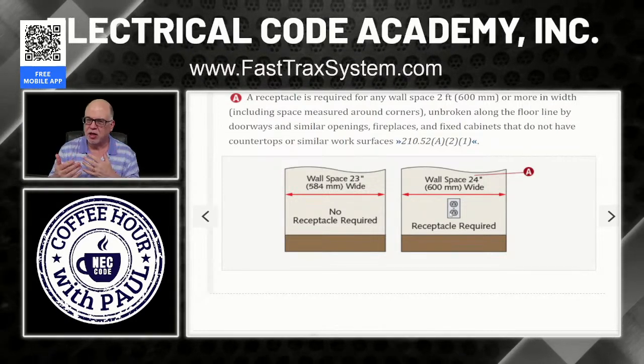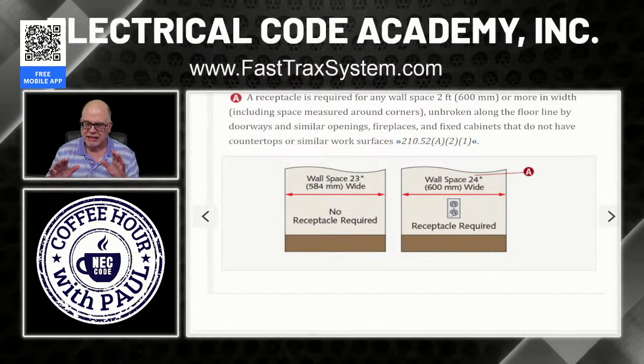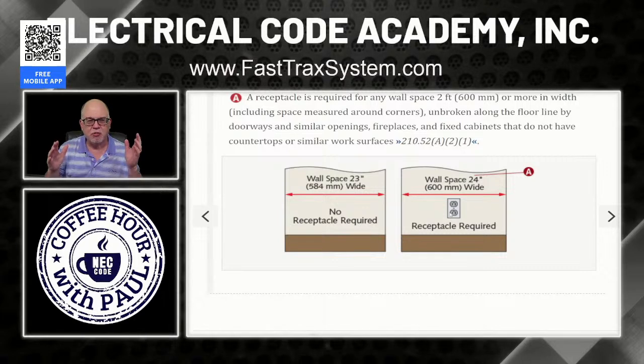But there's nothing in the code. Now, that's not to say you don't have a local ordinance, okay? That would supersede the code. But when I teach the code, folks, I'm teaching the National Electrical Code. I cannot teach your local jurisdiction. I can't teach what amendments you might have. There are too many states and too many amendments. I'm trying to teach people all over the country. So I stick to the NEC. It makes it simple for us, and it teaches you what you need to know.